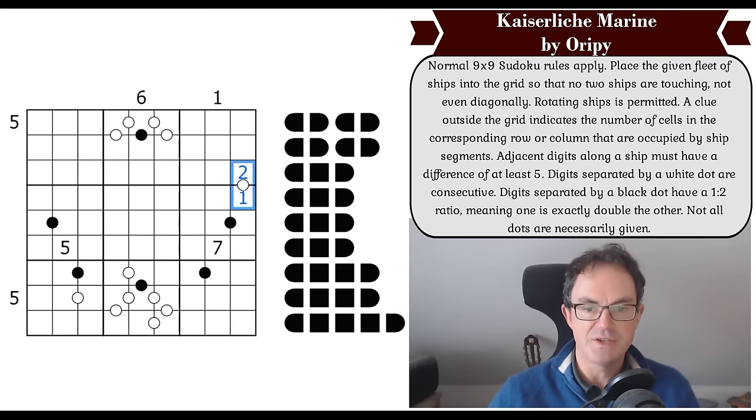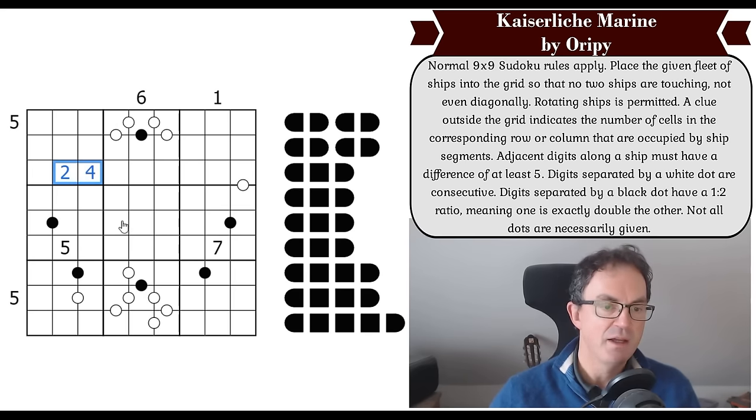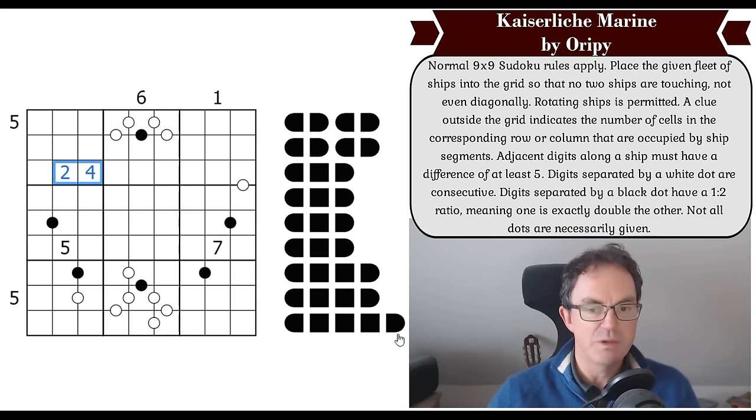And not all dots are necessarily given. So that's saying that if we did have a 2 and a 4, say over here, there doesn't have to be a black dot between these cells. They can quite happily coexist in the grid. It's just we know positive information about the cells that do have a black dot between them. And that is all the rules.